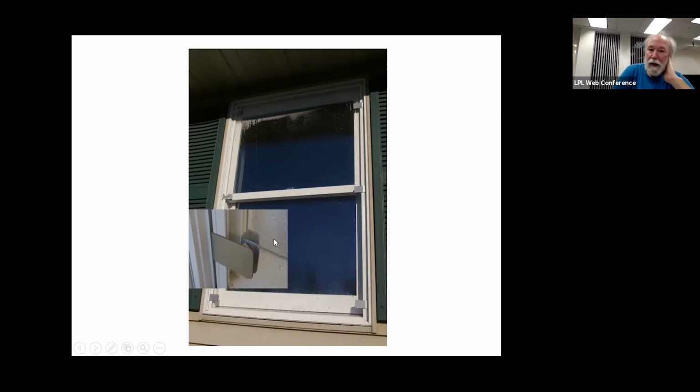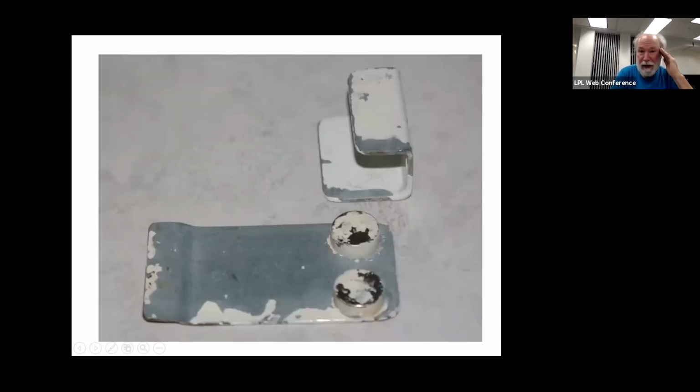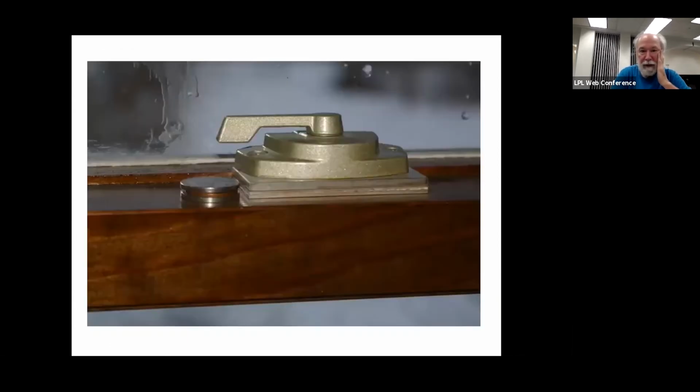They're very easy to make, but there's just a steel piece on the inside, and the magnetic force through the window holds it in place. It's very easy to do. These windows were made for screens, but not for storm windows, but that didn't slow me down. These are what the latches look like. Again, I'll share the drawing or the recipe with anybody who's interested in making them. They're easy enough to make.